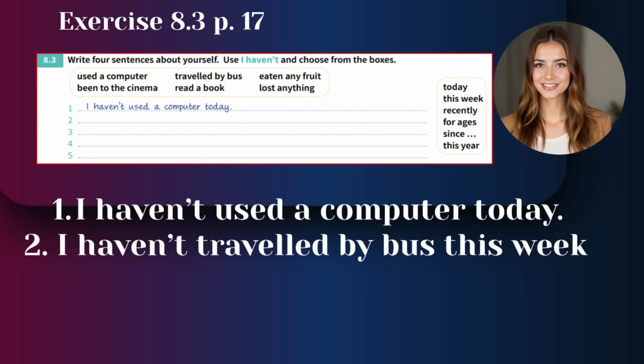The second sentence: I haven't traveled by bus this week. We use present perfect negative. Again, we use haven't to indicate that the action has not occurred. Adverbial time: this week. This week covers the period from the beginning of the week until now, indicating that within this time frame, the action of traveling by bus hasn't taken place.